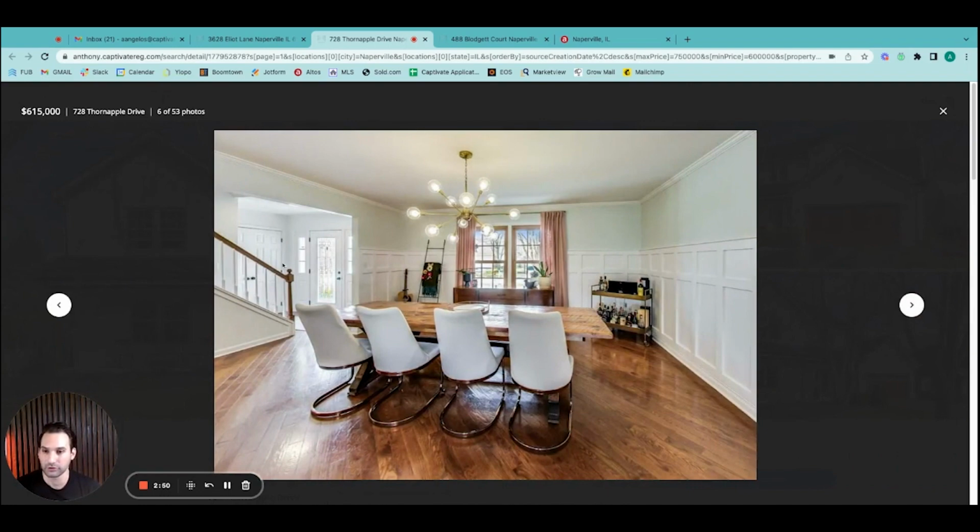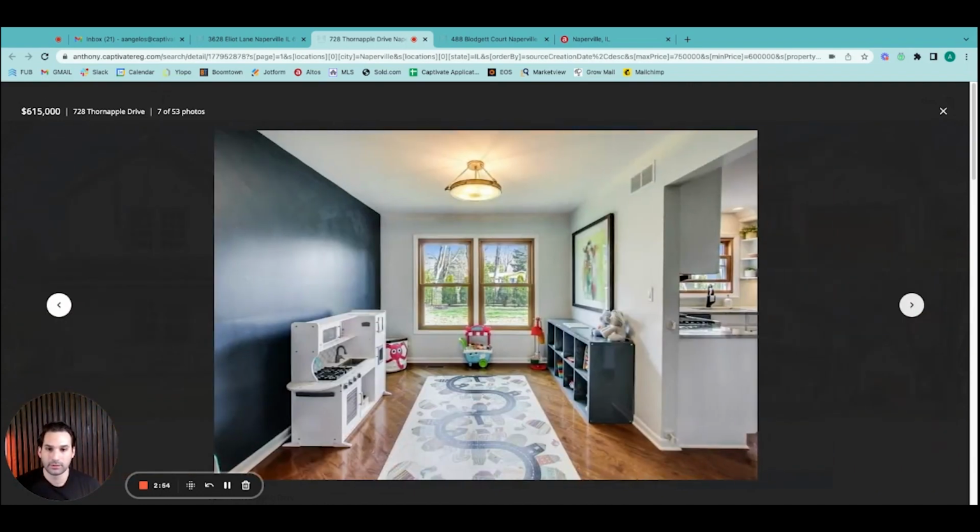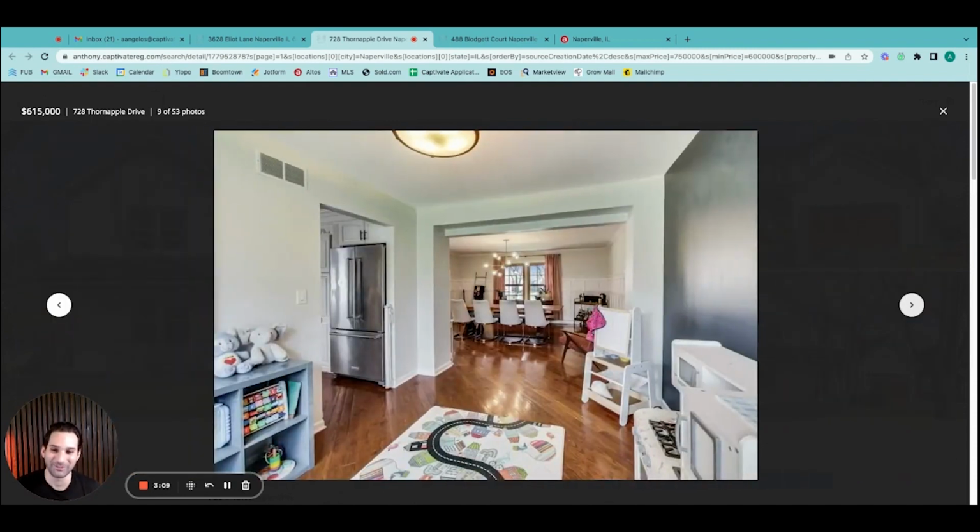Here's another room right off the front door. This looks like it might be a chalkboard wall, which is fun because this is a kid's room clearly. Although this could be a second kitchen if you want some of your guests to cook. That was a terrible joke. But anyways, we're running through it.